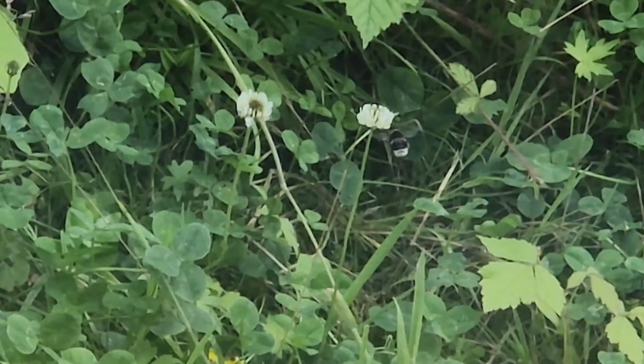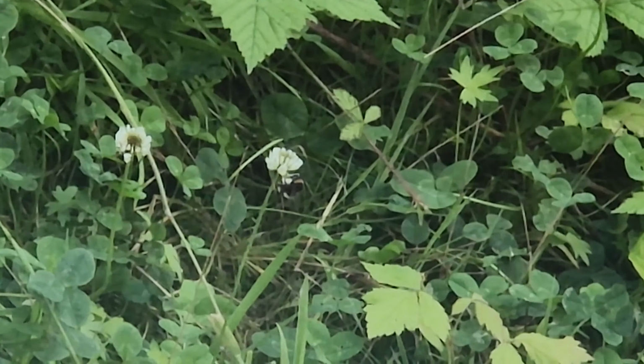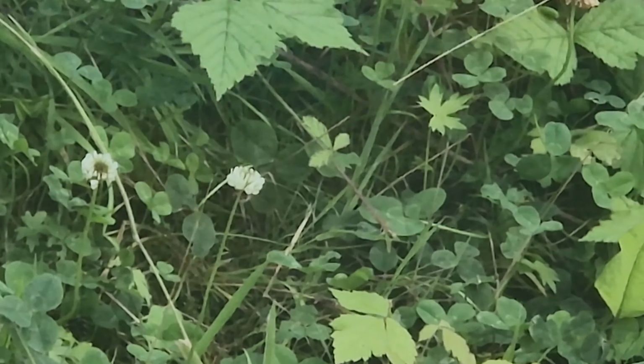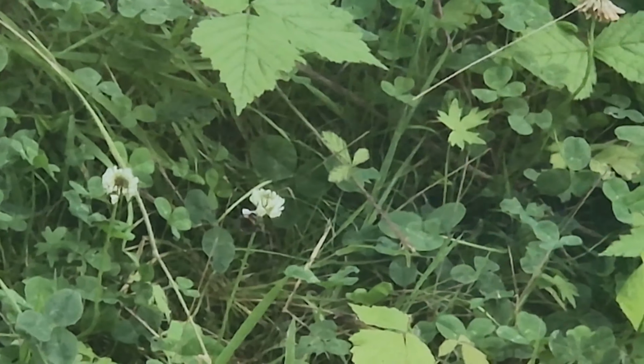Here we have the short-haired bumblebee. It only lives for 4 weeks. And bees are very important. They pollinate plants.